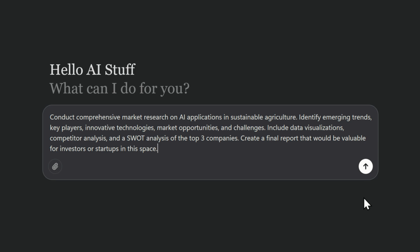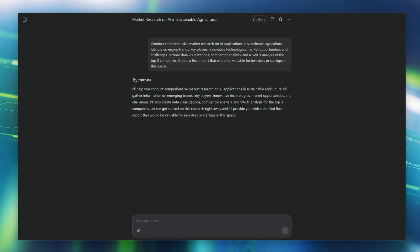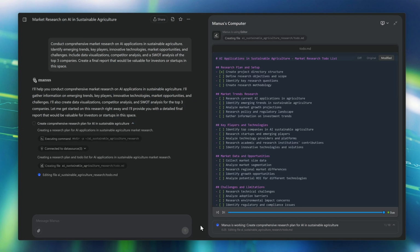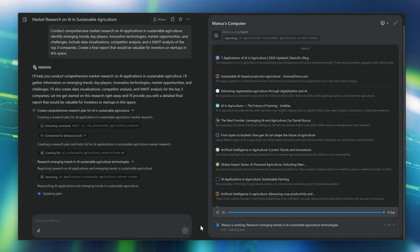Again, being detailed helps Manus understand exactly what we need. Let's generate and see what happens. As with our other examples, Manus creates a detailed plan. For research tasks like this, the planning phase is particularly important because it determines what information to gather and how to structure the analysis. Manus is now searching for information about AI in sustainable agriculture.